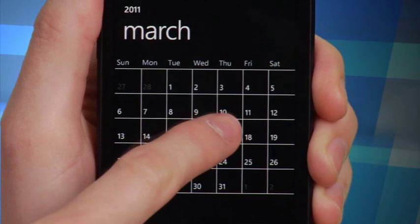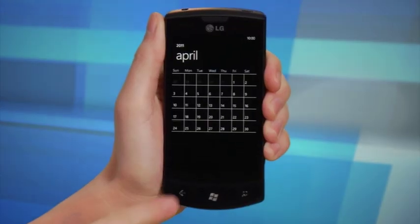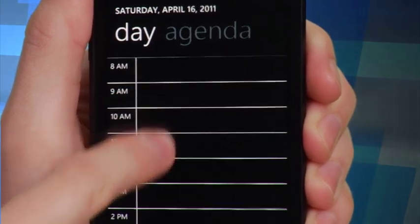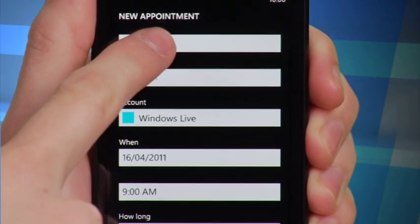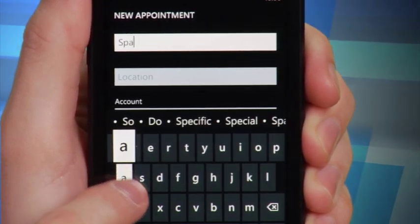To view a specific day, tap its date and you'll switch back to Day View. The easiest way to create an appointment is to first browse to the date of your event. Once you're in Day View, tap the time you'd like the appointment to begin. This will bring you to the New Appointment screen. Here, you can enter the event's subject, location, and duration.